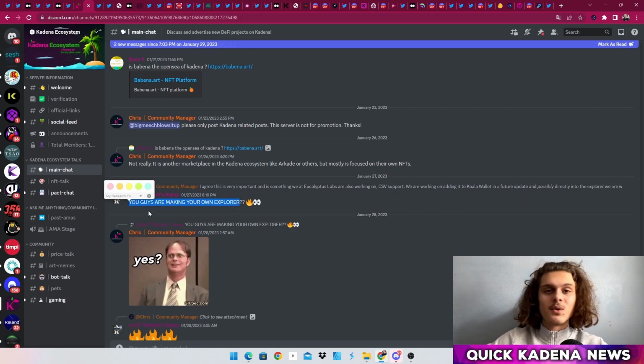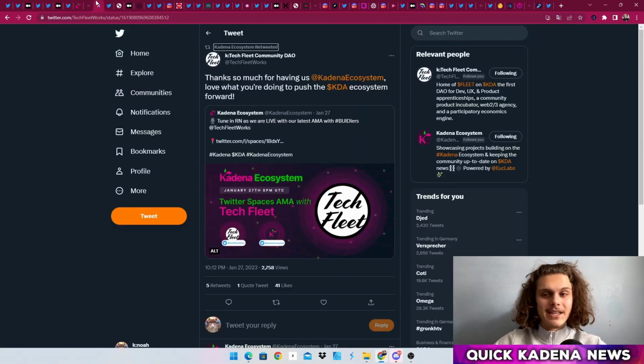Now, if you didn't know, the Kadena ecosystem beta set Eucalyptus Labs are also making their own explorer. So if you have been living behind a rock, now you know it and you can get excited for that.